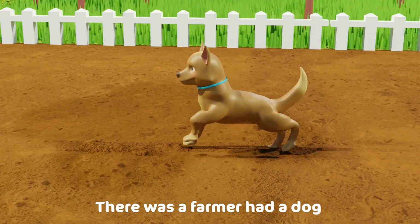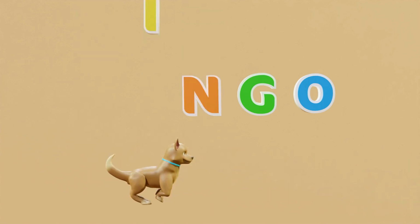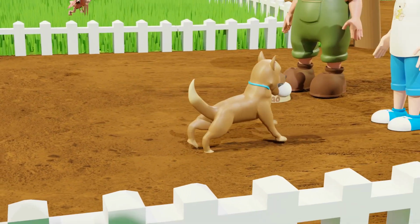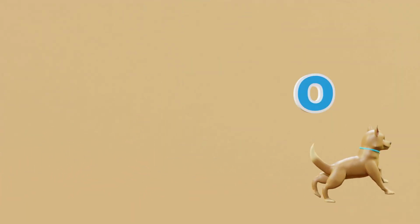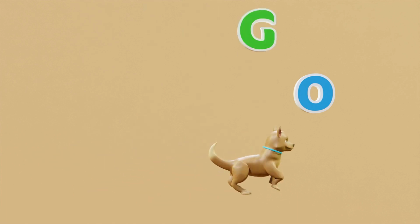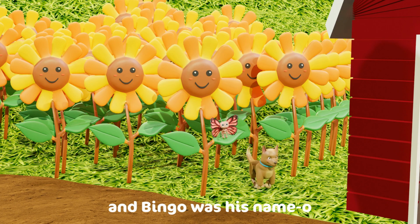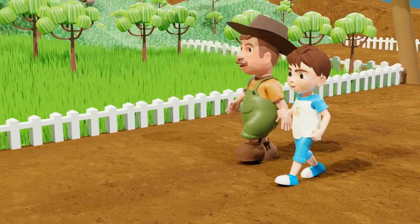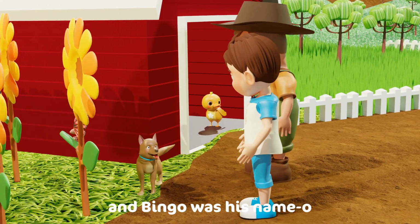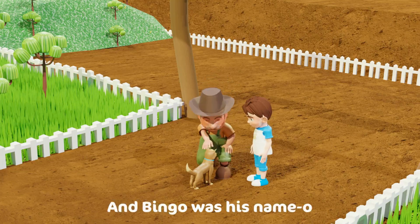There was a farmer, had a dog, and Bingo was his name-o. There was a farmer, had a dog, and Bingo was his name-o. B-I-N-G-O, B-I-N-G-O, B-I-N-G-O, and Bingo was his name-o.